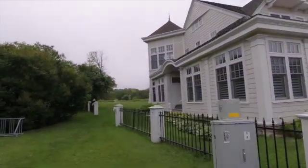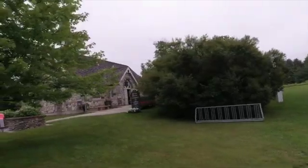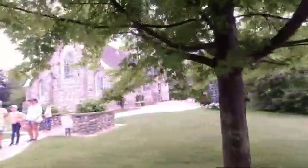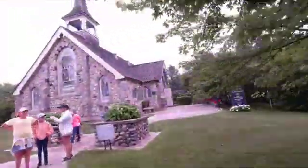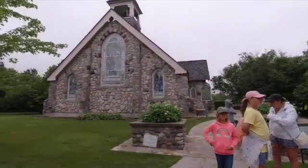Little Stone Church was built in 1904. All of the limestone you see on that very church was quarried here on the island. It's pretty impressive. You should be able to see where they quarried it in the second part of the tour. But you'll also be able to see those beautiful stained glass windows. Those windows depict what happened between Father Marquette and the Native Americans here years ago.